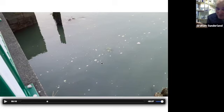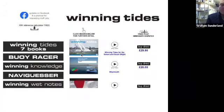Okay, so that really underpins our principle. We've got the edges running quite slowly in the shallower water. We've even got some nice little back eddy stuff going on over here. I'm going to play a bit. Oh, sorry.